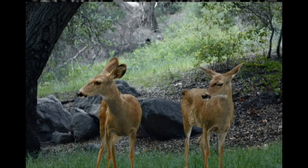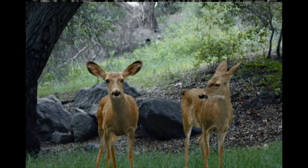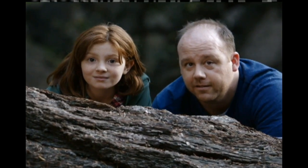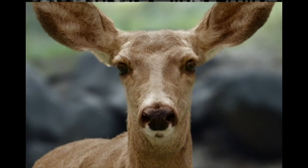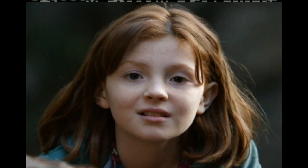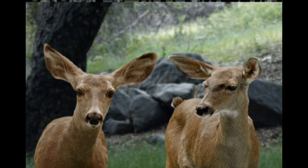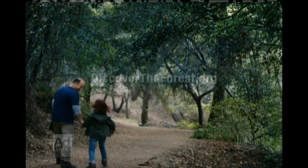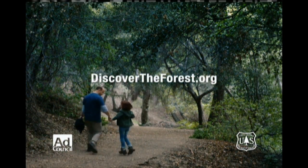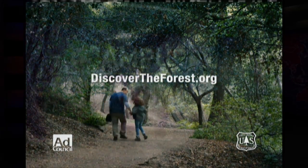Oh, look, a redhead. Staring contest. You still got it. I know. Come alive with the forest. The dad was cute. You were looking right at us. Visit discovertheforest.org to find a forest near you.